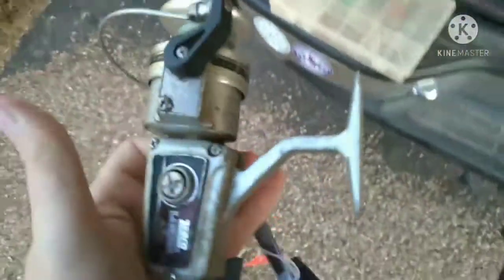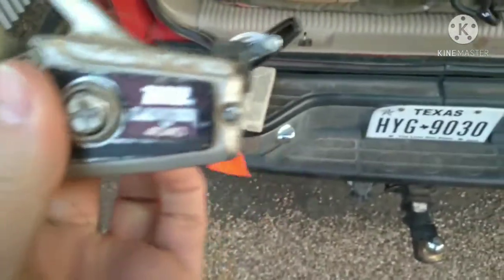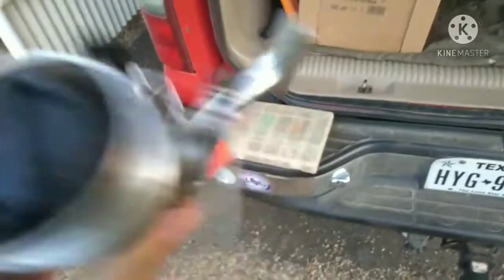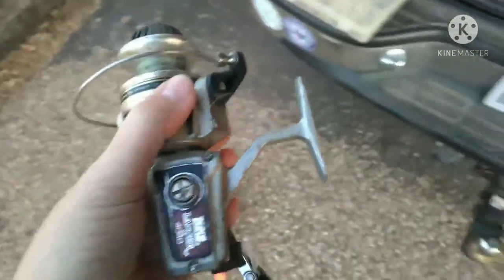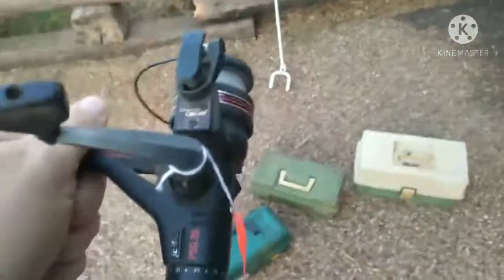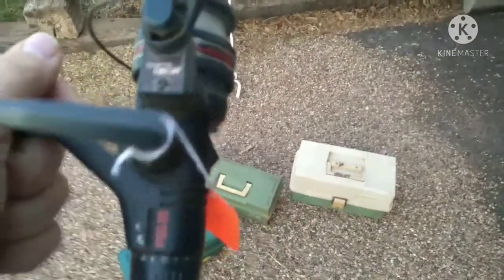vintage spinning reel. It's a Zebco. No offense to Zebco, but they haven't made anything decent in a while. Actually, I don't think Zebco ever made anything decent, but it's just my opinion. Sorry, Zebco. Anyway, I got this because I like to watch, and this is Zebco too, but that's probably why it was the only one left, because nobody wants the Zebco.